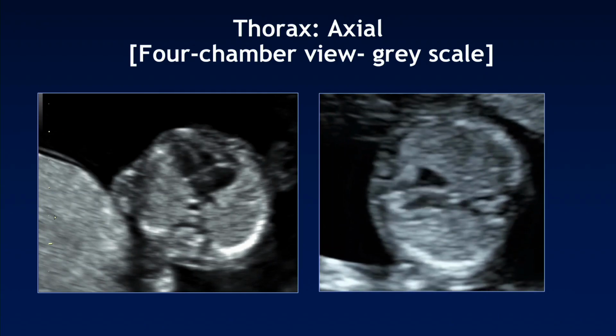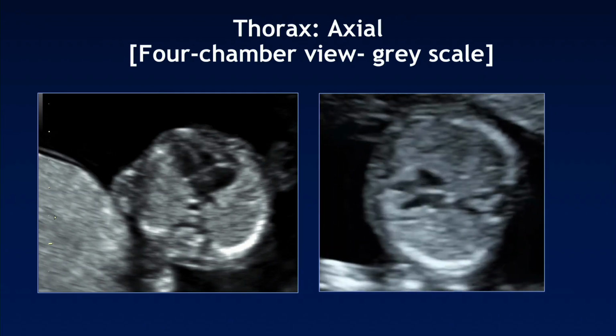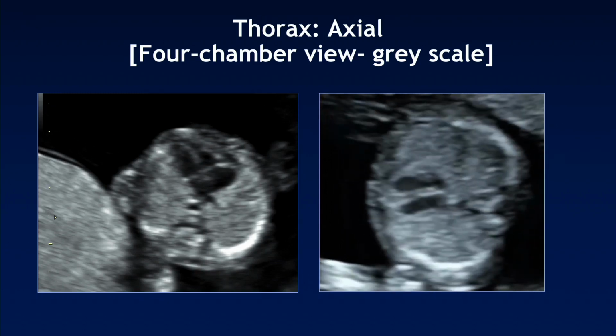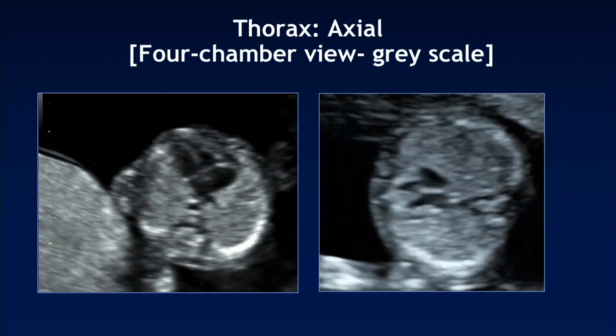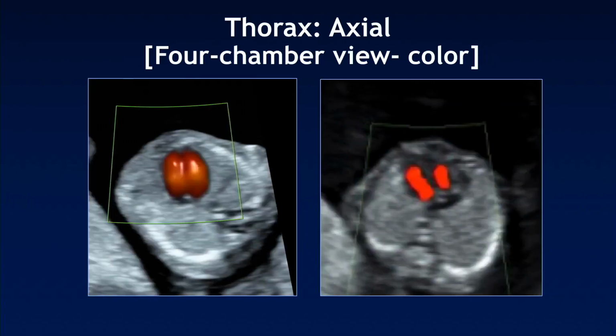So we want to make sure that the left and right cardiac ventricles are basically the same size. You want to be able to identify the atrioventricular valves and the atria and watch during real-time scanning the movement of the heart. The four-chamber view with color, as I said, is really important because that helps you delineate, especially in the younger babies, what you're looking at exactly.